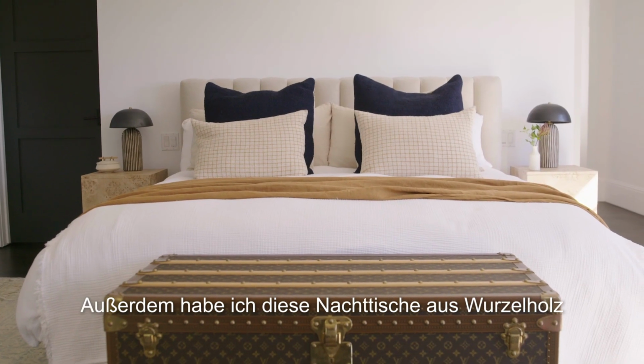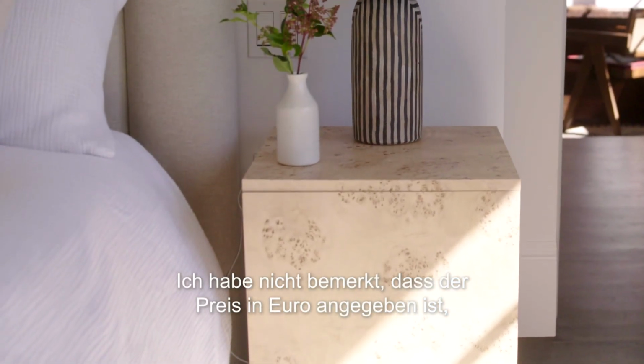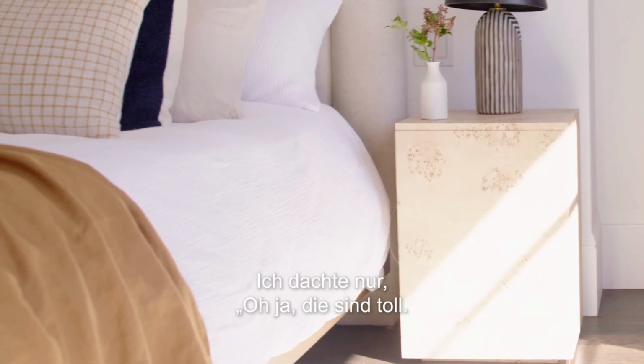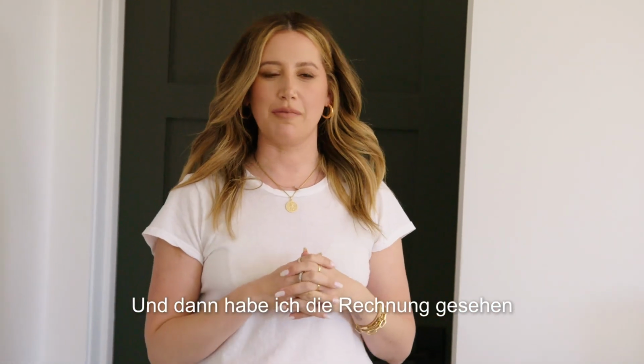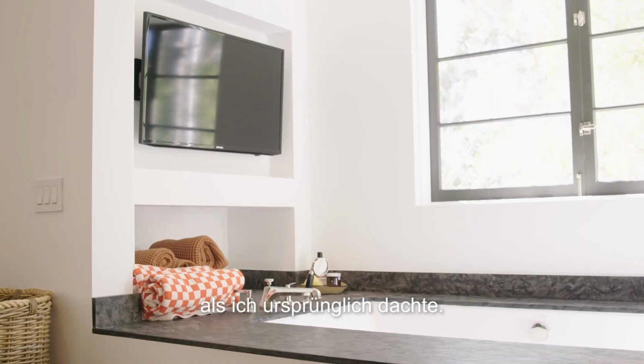Also, I got these burl wood nightstands from Rose Unaki. I didn't realize that they were in euros when I looked at the price. So I had no idea. I was just like, oh yeah, those are great. That's gonna finish the room. And then I saw my bill, obviously something that was much more than I thought it was.